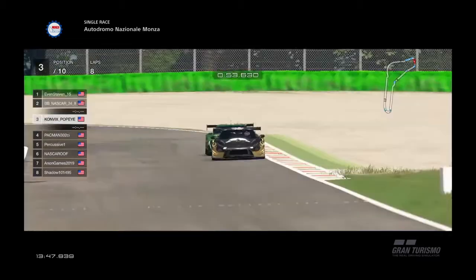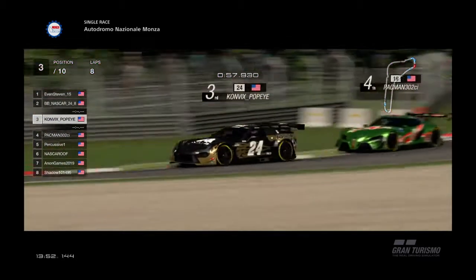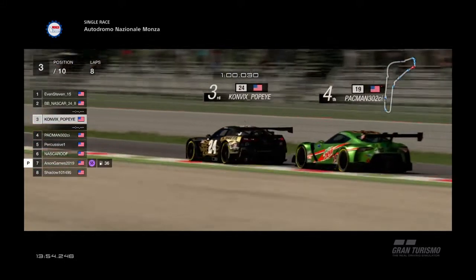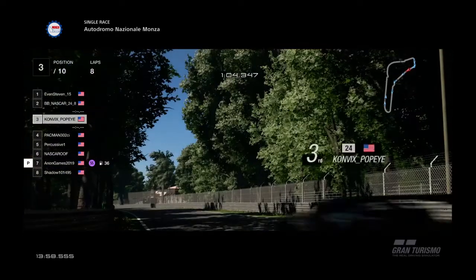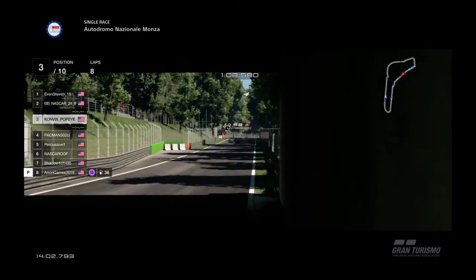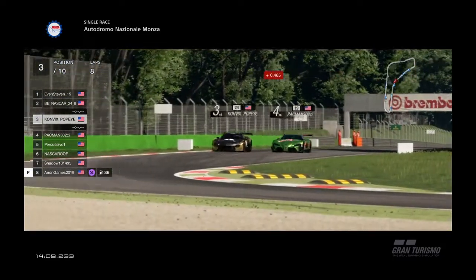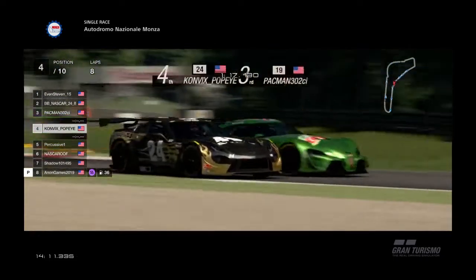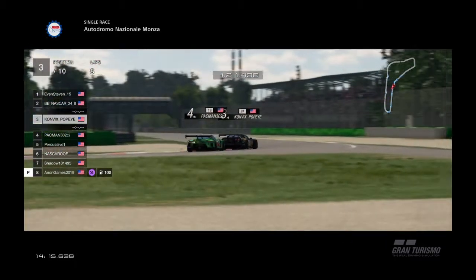Runs a little wider through the right-hander there. It's what he's going to have to do to keep up the momentum when you're stuck behind a car like this. You don't want to stay in that dirty air. And here we go, down the back straightaway, down the hill, towards Ascari. This is the battle for P3 between Chris Ryan and Pac-Man. Pac-Man to the inside, into Ascari. Has a little wiggle on the apex of the corner, and Chris Ryan looks like he's going to keep the position.